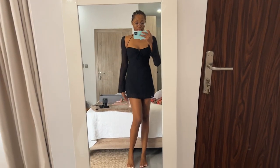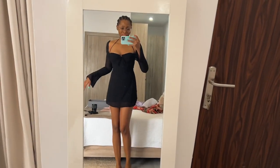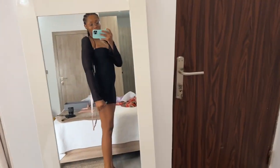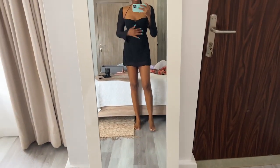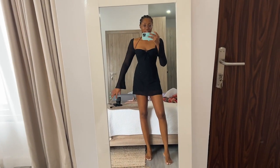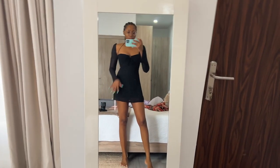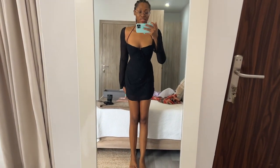Okay, so this is the last one, and this is my absolute favorite. I don't even think that this video is doing this dress justice. It is such a gorgeous dress. The fabric is very light. I wanted to say sheer, but not sheer. It's very light and kind of slinky, I would say. I feel like it's a really sexy dress.